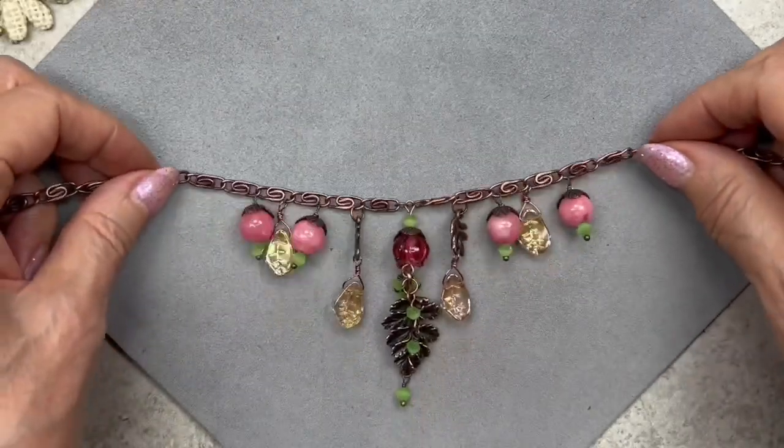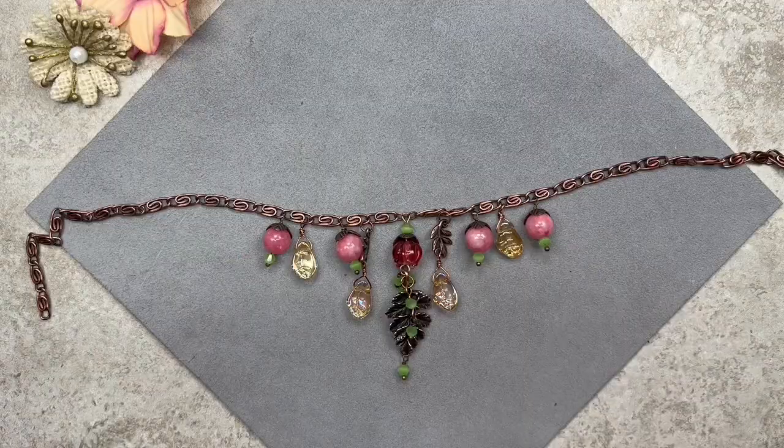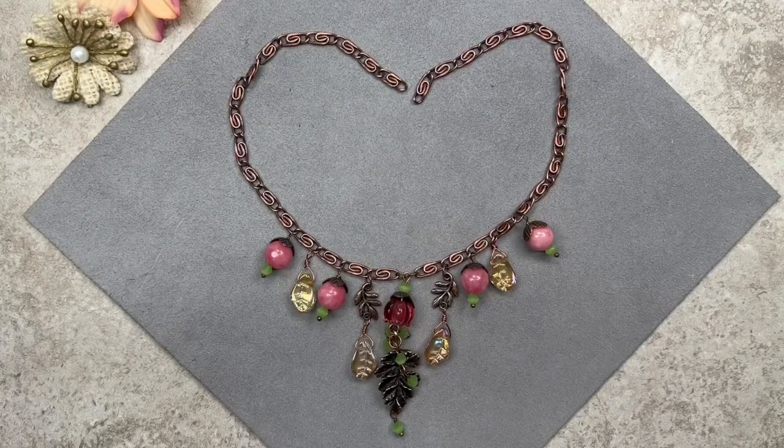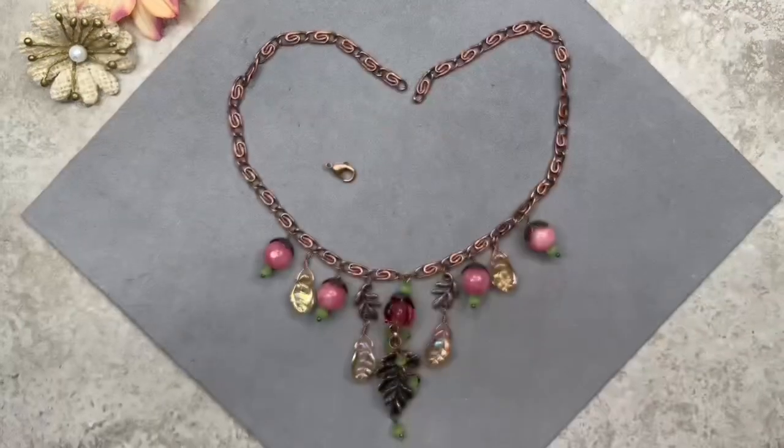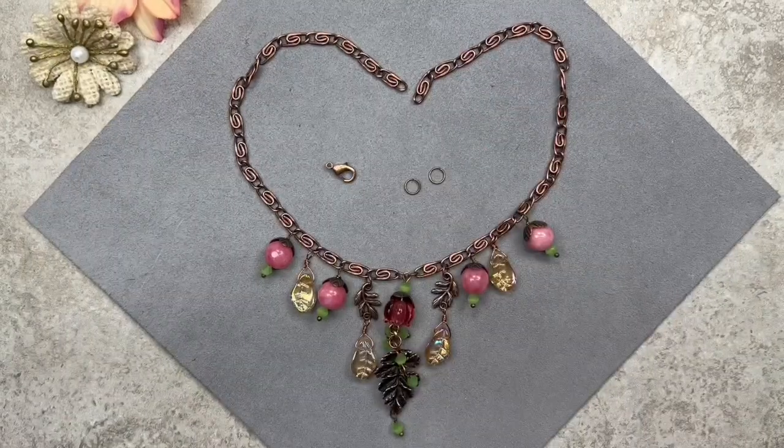So here's what we have so far, and isn't it gorgeous? I love it. It's so whimsical and pretty and romantic. So now all we need to do is attach the clasp. I have a lobster claw clasp and I have 2 6-millimeter jump rings. Initially, I was going to use one of the beautiful flower toggle clasps that came in the collection, but I prefer using them mainly for bracelets, not necessarily for necklaces. For necklaces, I prefer lobster claw clasps.